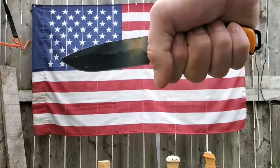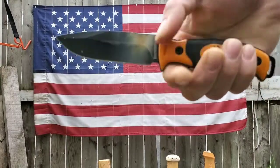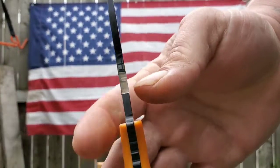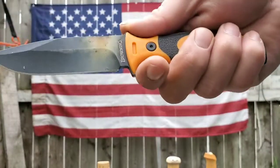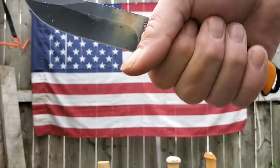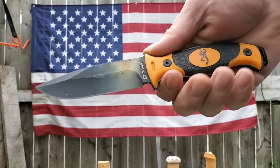Got the Browning Ignite. Nice budget little bushcraft survival knife. Comes with a ferro rod, place to scrape your ferro rod, which I don't even like, but it's a strong little knife right here, man. Handle's a little thin and whatnot, but it'll get the job done, man, no problem.